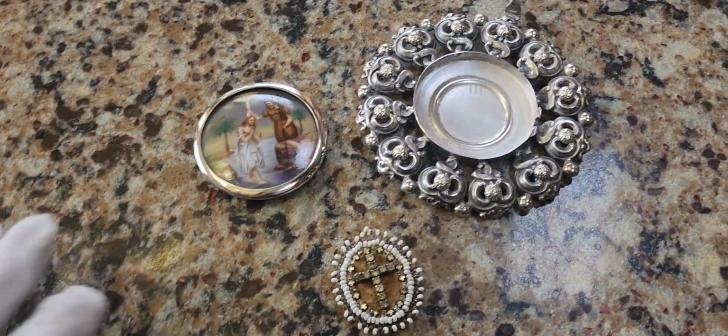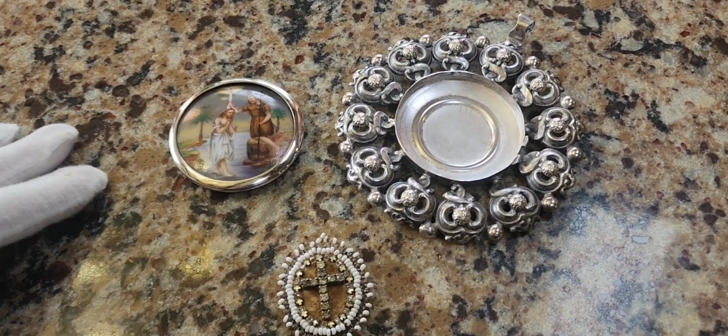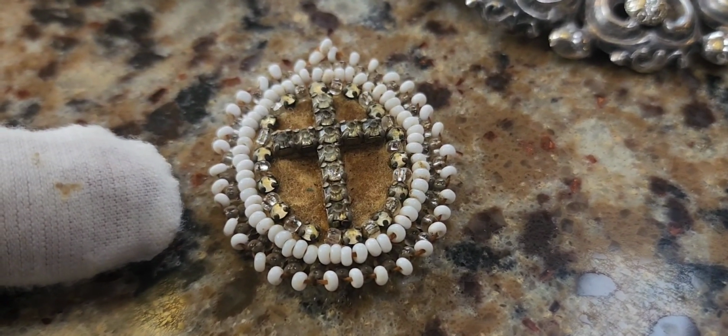Okay, so what we have here is a 3-piece pendant. There goes my dog drinking water. And okay, so one of the clues, we have the beaded cross with the paste.